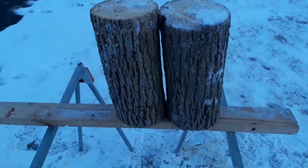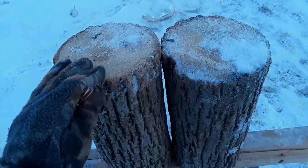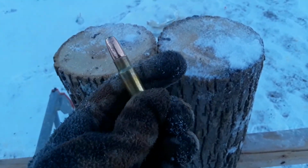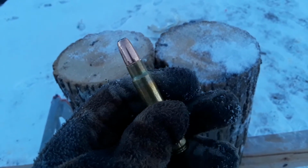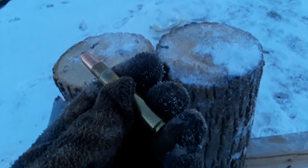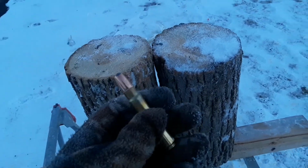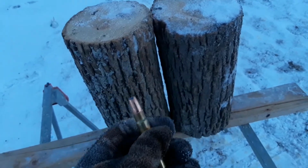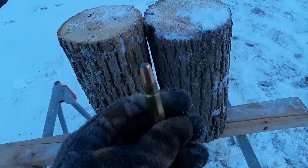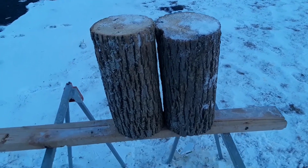Alright guys, so we got these 2 pieces of oak firewood, and compared to my hand, I'm guessing they're probably about 6 inches in diameter, and we're going to hit it with this DGX. This is a 400 grain Dangerous Game expanding bullet. It has a steel jacket, a hard lead core, and it's traveling at 2,400 feet per second, generating over 5,000 foot-pounds of muzzle energy. Now in the past, I've shot this through 8 Douglas fir 2x10s. So we'll see if we can punch through both of these pieces of firewood with this expanding bullet.